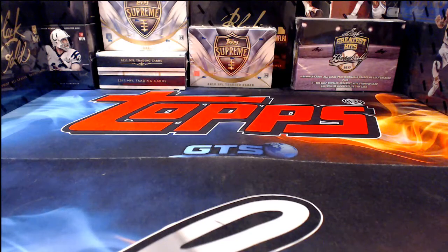They are both baseball. One will be an inner case of the Onyx Preferred Players Autograph Baseballs, and then we'll bust into a half case of 2018 Topps Series 2 Jumbo. Yeah, so that's what we're looking at tonight.